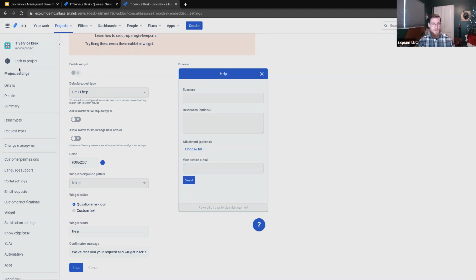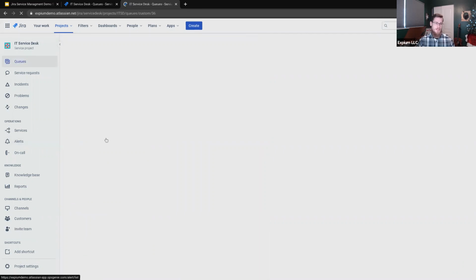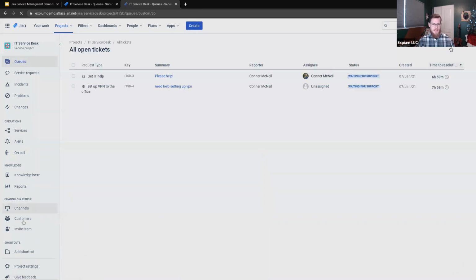So we jump back out to our project here. Once we're on the agent side, we can see a lot of changes. If you're used to the standard Jira Service Desk tool, there are a lot of additional buttons over here on the left side. We're going to go through these real quick.